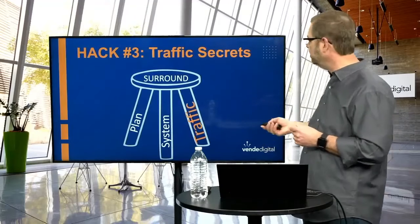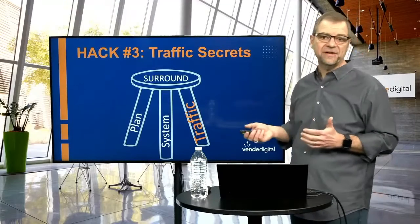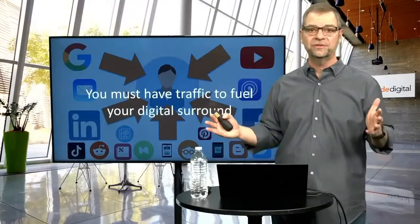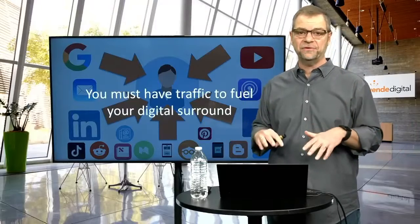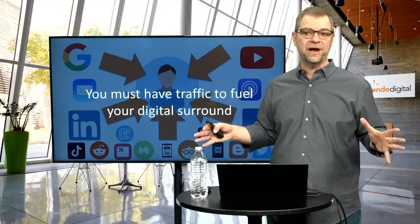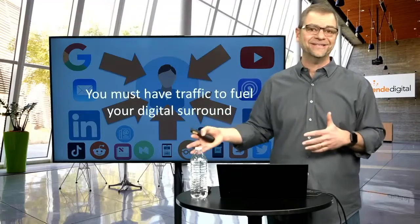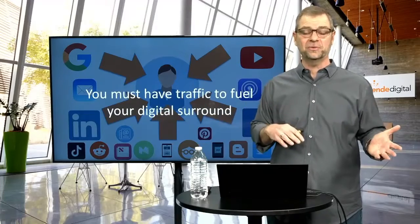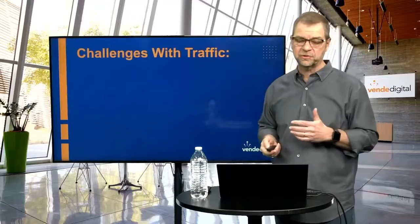Okay, so let's take a look at the last hack of the day here, and that's the traffic hack. And man, I'll tell you, it may be one of the most important. Again, it's a 3-legged stool. They're all important, or your stool's gonna fall over. But if you don't have fuel for your digital surround, it's gonna be like that Ferrari that we were talking about, right? If you don't have gasoline in that Ferrari, it's not gonna go from point A to point B, even though it's a really fast car, right? So we've gotta have fuel to make a digital surround go.